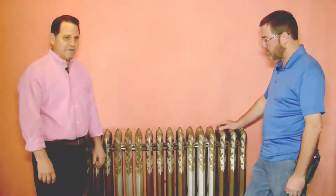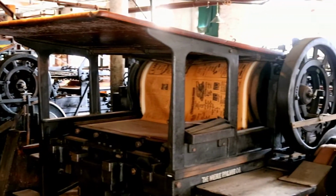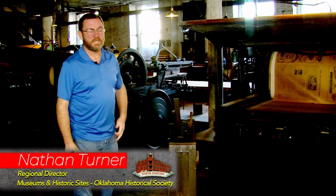They're just a work of art the way they are, and the best we know, they've never been refinished. They've never been taken out, sandblasted, painted, or anything like that. This is the finish that was on them back in October 1902 when the building opened. You think that's right, Nathan? I believe that's correct. Mm-hmm. These are called mealy presses. They were brought in here in the 1920s, essentially.